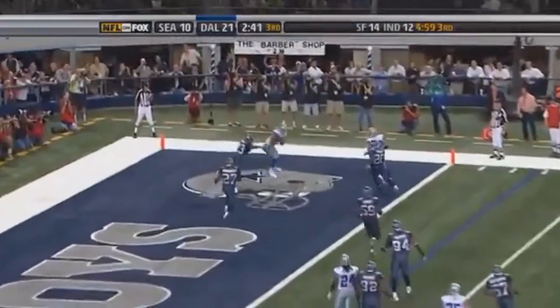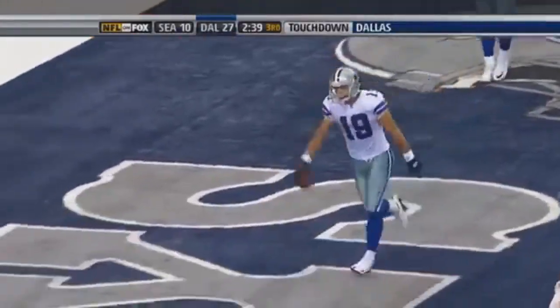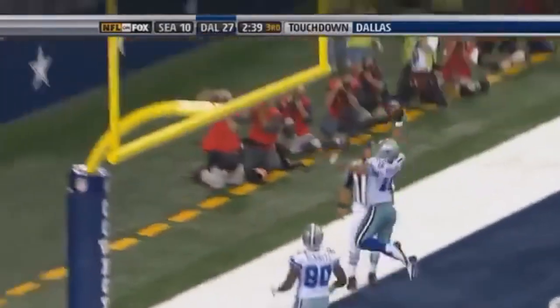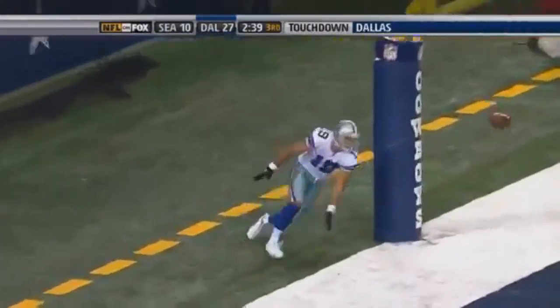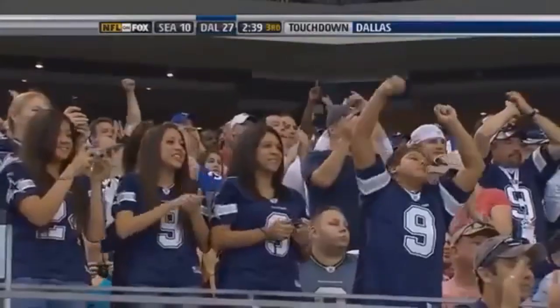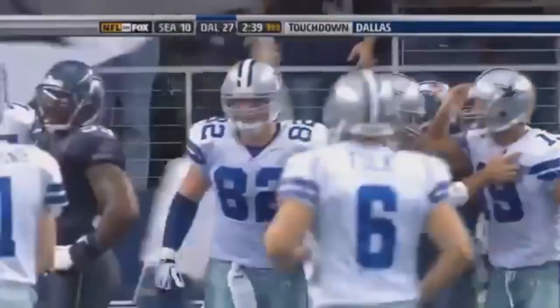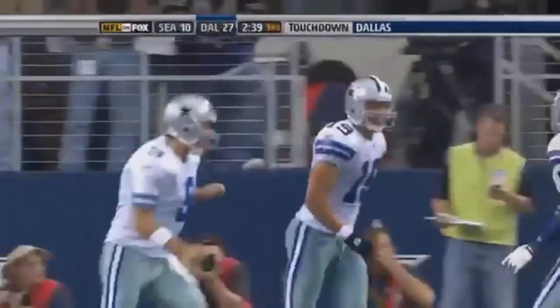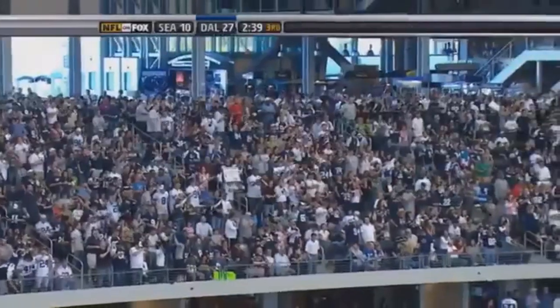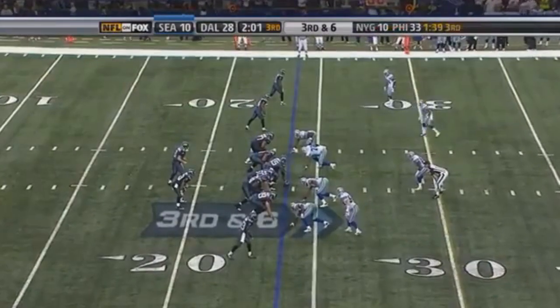Romo drills it, caught, touchdown, Miles Austin. In the last 3 games, Miles Austin has caught 5 touchdown passes. And Romo 6 for 6 on the drive. Players down, representing 16 Pro Bowls that week.